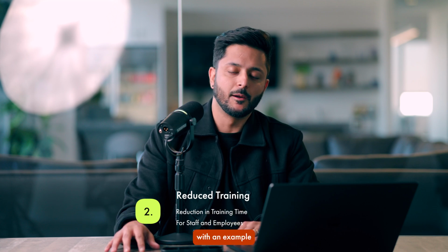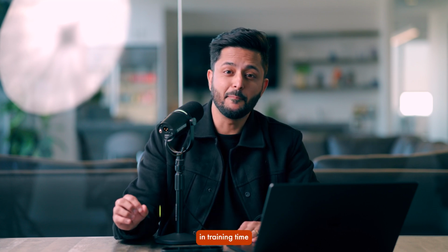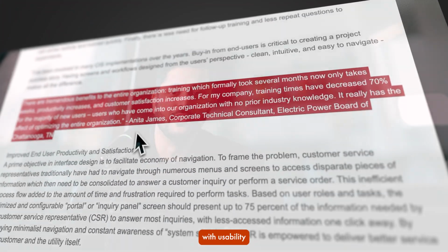And I'm just gonna roll with an example here. The Electric Power Board of Chattanooga, Tennessee saw a reduction in training time by 70% after having their backend software redesigned with usability in mind. At number 3, support calls are lower.